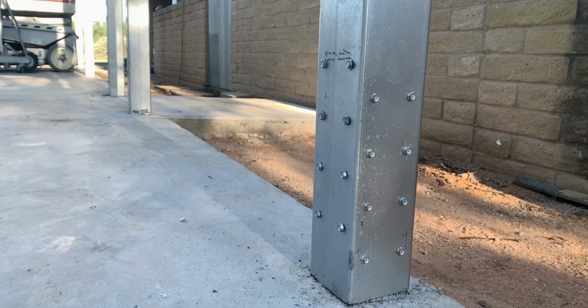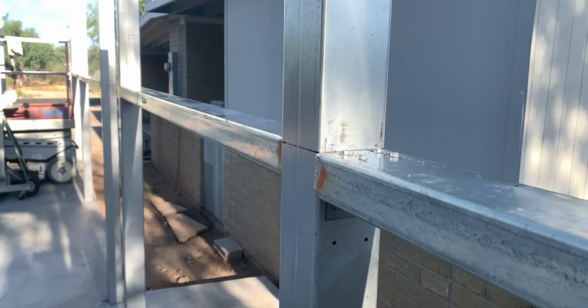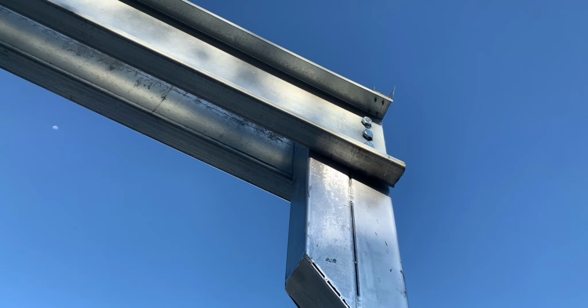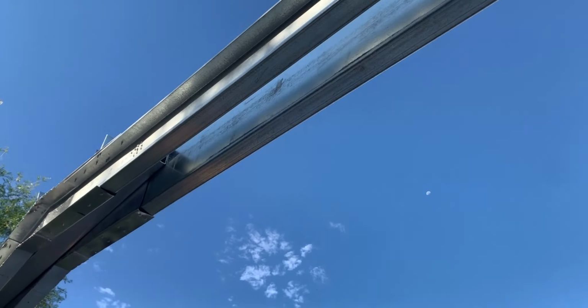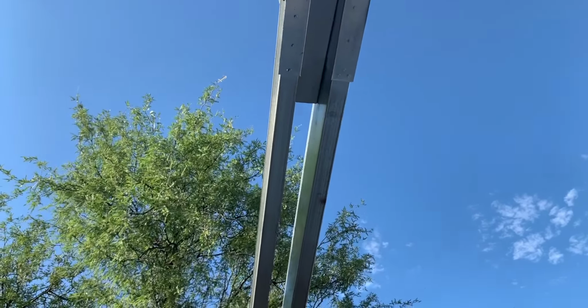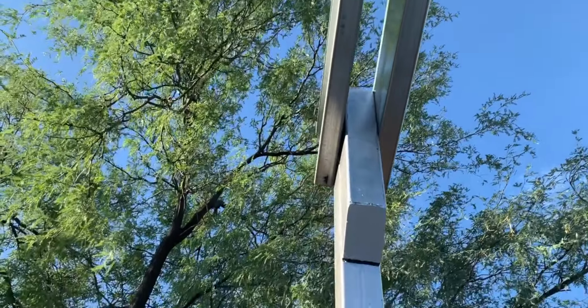Here's a closer look at one of the posts, and each post has 32 screws that go into the post pier that is 6 feet into the concrete. And as we come up the post here, this steel is all commercial grade, and the buildings are rated for up to 115 mile-an-hour winds, which I don't think we've ever seen here in Tucson. Maybe close, probably not though, that'd be a bad day. But the trusses are just really cool, very well made, and this building's gonna be super solid.